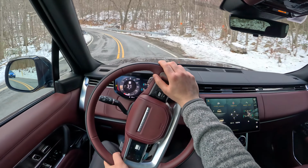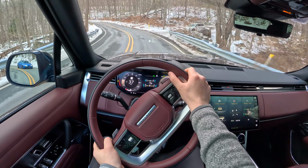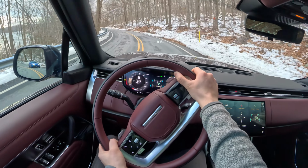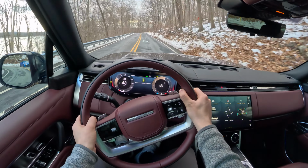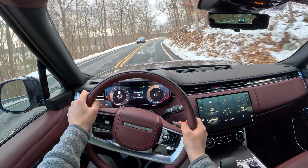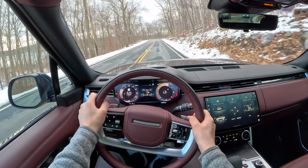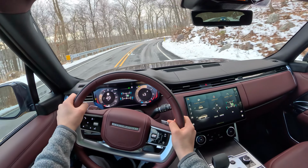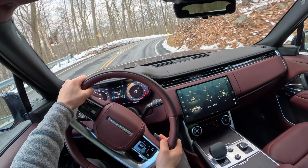My tester was powered by a 395 horsepower supercharged and turbocharged inline-6, which surprised me in a positive way in every single aspect. The engine has a very smooth character, and you can't even tell when the transition between a supercharger and a turbo happens, to the point that I didn't even know that it was twin charged.